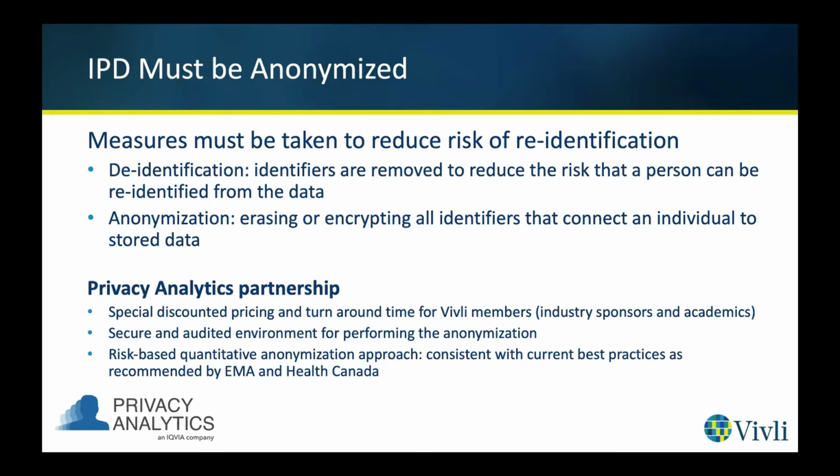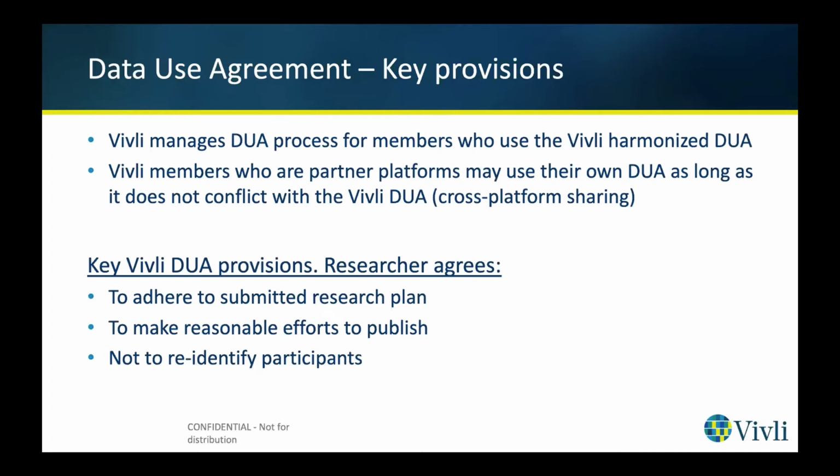The data use agreement is also very important. Data sharing is both a technical piece of work as well as a set of legal arrangements around it. Vivli manages the data use agreement process for members who use the Vivli harmonized DUA. This took a tremendous amount of work for everybody to agree on a single data use agreement, so that people who come in and request data need to sign only one DUA for all the studies being requested. Some member platforms, partner platforms, have their own DUA, but they are harmonized with Vivli's provisions within the DUA so that we can support cross-platform sharing, as I'll show in a little bit.